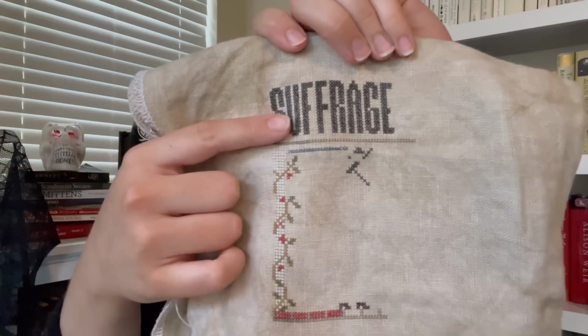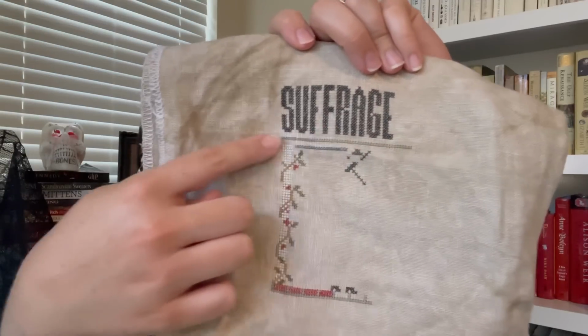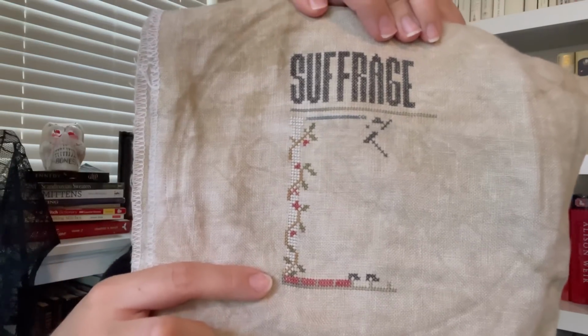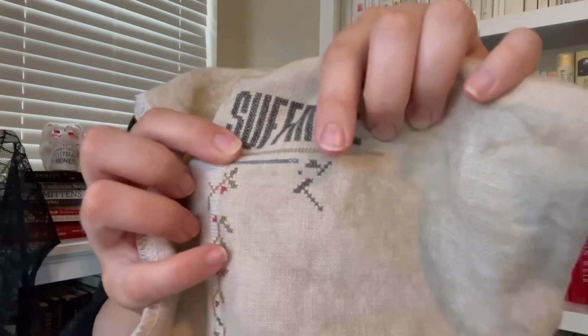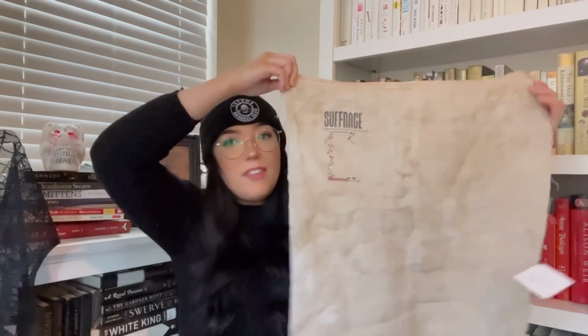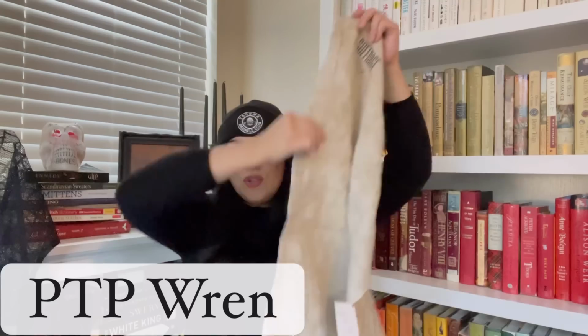So I just had the S and the U before, and I got all of Suffrage in. I started the two lines of the upper border. I got this whole column done, including the vines and flowers, obviously. I started the bricks. I decided to go ahead and just put her shoes in because I thought they were cute, and then I started her hat. So I am really happy with this, and I really love it on this fabric. This is, again, Wren by Picture This Plus. Sorry, it's so wrinkly, but it's so pretty. I love it so much. It's just gorgeous. I think everything about it is amazing.